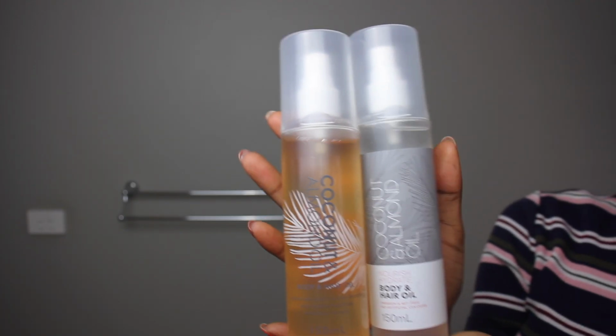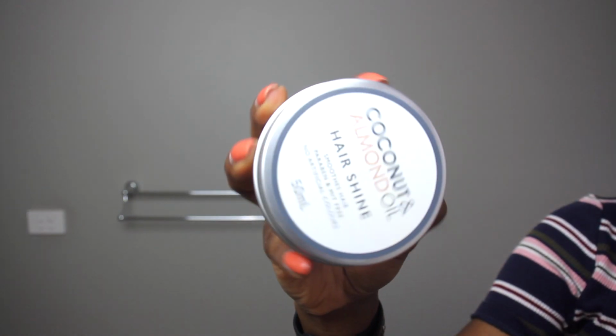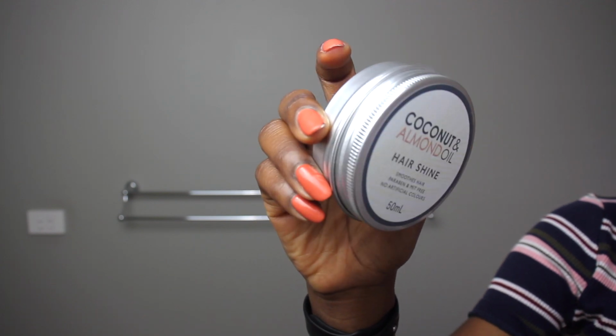I'm going to start off by using the hair and body oil, which is like a spritz oil. This is a weird thing for me because I ended up buying two of the same product at different stores because I thought they were different, but I think they changed their branding. So there's that. It's not an oil at all. It's like a water consistency, which was quite weird. But anyway, it did work, I guess.